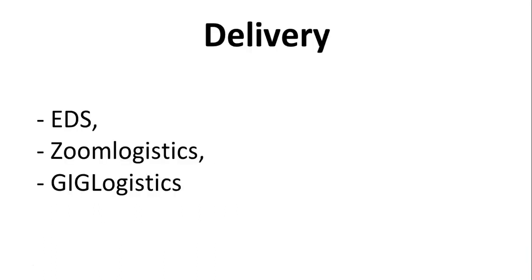Delivery, that's the next. How do you deliver? All right, I still use EDS, Zoom Logistics, Gig Logistics. Now, a lot of people have issues with delivery because of the way they see delivery. You don't give the delivery company more than what their job is. Their job is actually to deliver to you, and they don't have the right to beat the customer if he refuses to collect. So the job falls on you to make sure you only hand over items to them belonging to people who actually want to receive the item.